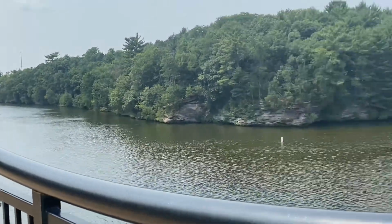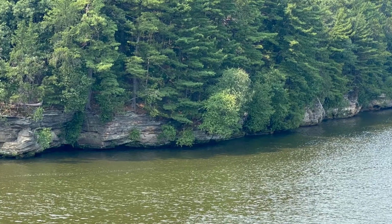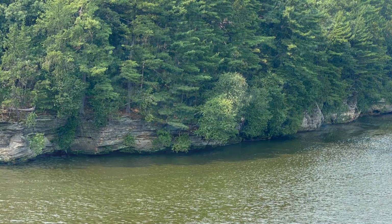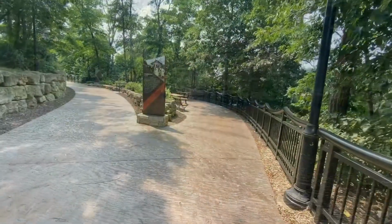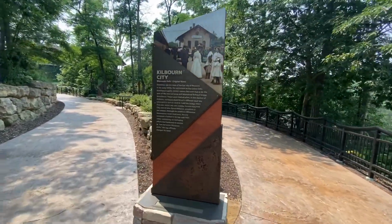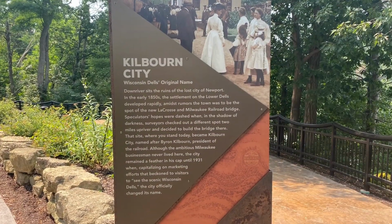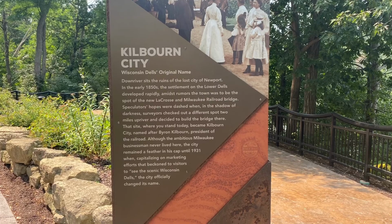It was named after the president of the railroad. Although he never lived here, the city kept his name until 1931, when, capitalizing on marketing efforts bringing visitors to see the scenic Wisconsin Dells, the city officially changed its name.